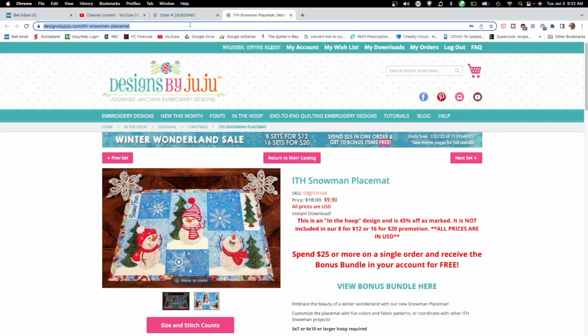This week's pattern that I want to share with you is actually an in the hoop embroidery file, and it's called In the Hoop Snowman Placemat by Designs by Juju. And I've been buying a lot of their designs lately, especially when they put them on sale. And as you can see, this particular design was on sale for half price at the time when I bought this. Now, you might say, well, this is very Christmassy.